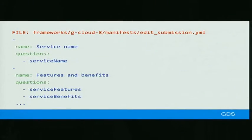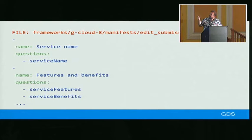And so we have one file per question. We also have these manifest files that define the ordering and structure of the content and how the questions should go. So this is a file, also YAML, that defines two sections. The first section is about what your service is called, service name. It has one question, service name. The second one is a section about features and benefits of your service, and there are two questions in this section that would both be displayed on the same page about service features and service benefits.